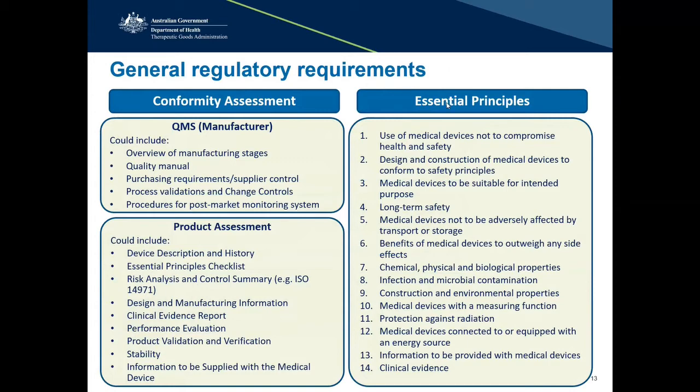On the right, the essential principles are a set of rules that are set out in our regulation that must be complied with to ensure the safety, performance, and quality of a medical device. And as you can see, they cover things like long-term safety, protection against radiation, clinical evidence, etc.